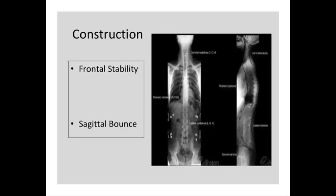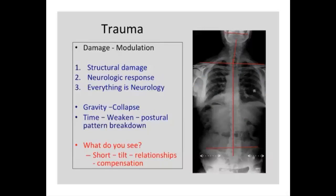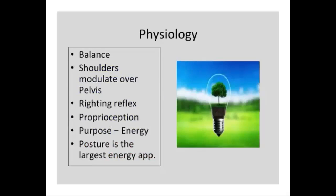So we have this cool little system and this frontal and sagittal plane, and we have a simple physiology, and that physiology is to create balance. And we basically have 2 platforms. We have a shoulder platform. Your shoulders are supposed to modulate over your pelvis. So if your pelvis goes off to the right, your shoulders should come up to the left. So as the pelvis goes off to the right, say with trauma or with leaning, to create balance, your shoulder platform brings your head and neck up.